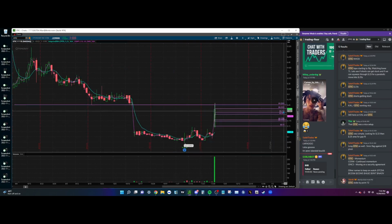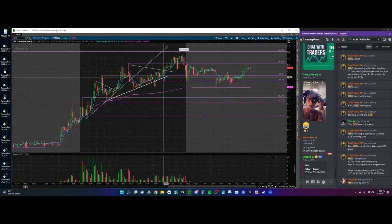The reason for that is if you go to the daily, you see clear gap fill 25 cents. And so I was looking for the push through 25, to see if we get 28, 30s. But ultimately my main target was 25, and that's why I took my last piece. So we start trading higher lows throughout.